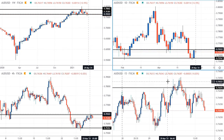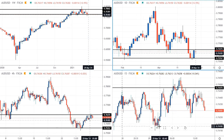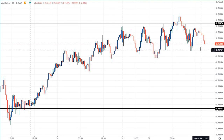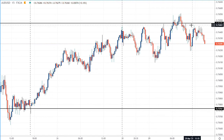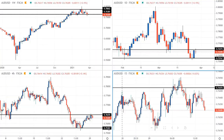We needed an 11 pip stop. Some members took that one, and you could still be in this one because once you're short up here, the stop was never hit, and you got your first target as it came down here. Again, you could still be in this. There's no reason to be out of it, even with a break even or stop at your entry, because the higher time frame daily chart is heading down. And that was it.